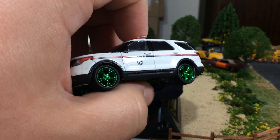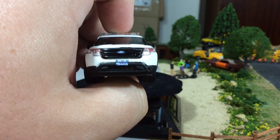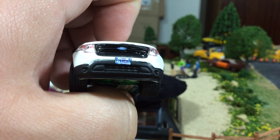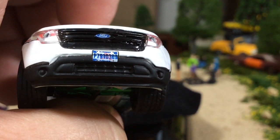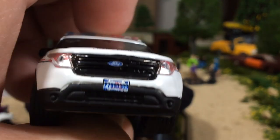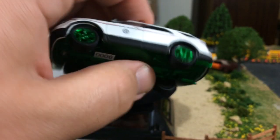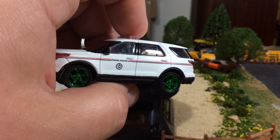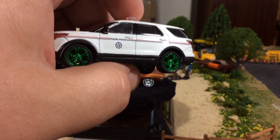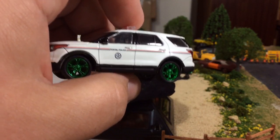The Postal Police. That's an interesting concept. I wasn't aware that there was such a thing as the Postal Police. I'm not sure what they do, what their jurisdiction is. There's your license plate. U.S. government. I don't know what all of that says, but this is actually a casting that I like from Greenlight. The Ford Explorer or Ford Police Interceptor. I think it's actually billed on this as the Police Interceptor, Ford Interceptor Utility. But it's also a Ford Explorer.